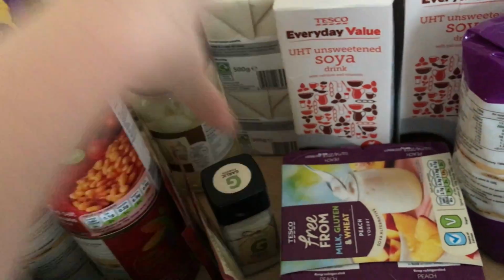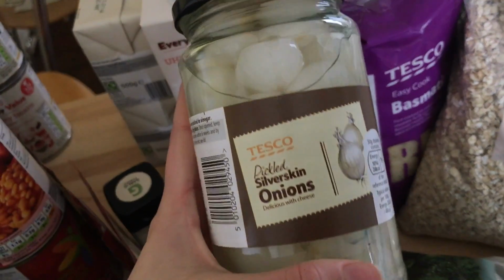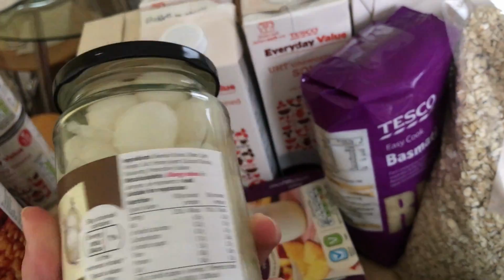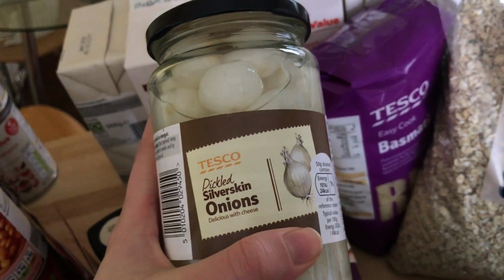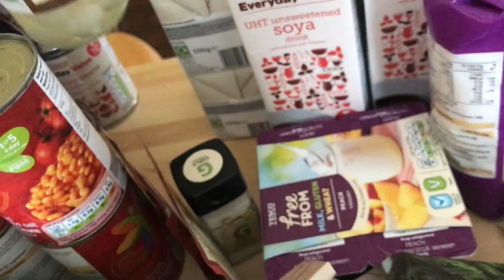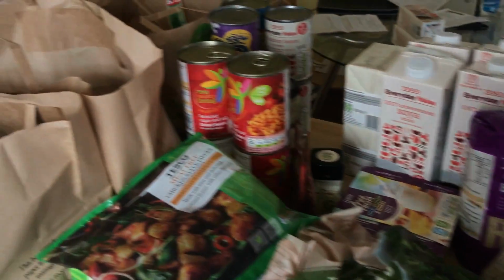And then the final thing I got was some pickled onions, which is a little bit of a random one. And I know that not everyone is a fan, but I absolutely love pickled onions. I love having these with roast dinners. I honestly could just eat a jar of them, which is a little bit gross, but I love them, so I just thought I'd pick up some. They're only like 80p, so that's kind of my little treat for this week. I know pickled onions are a bit of a weird treat. And then that is absolutely everything.